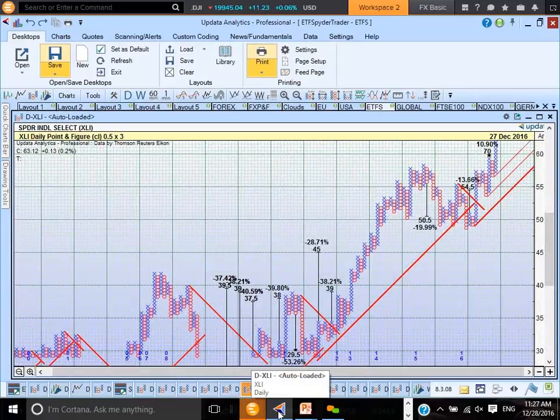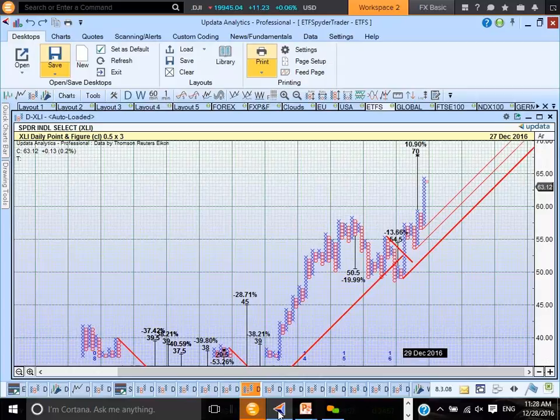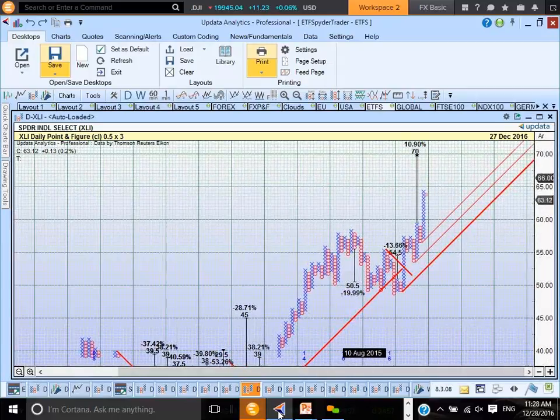XLI, industrials. Yeah, also strong uptrend in place. 70 is the next target there. We're about 10% away from that area. And 73, there's a couple of targets here.